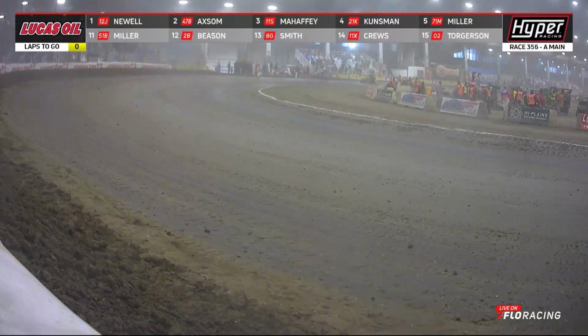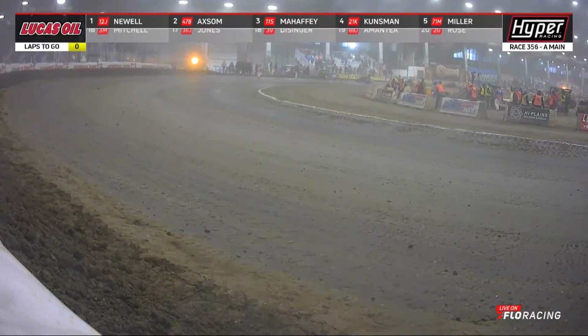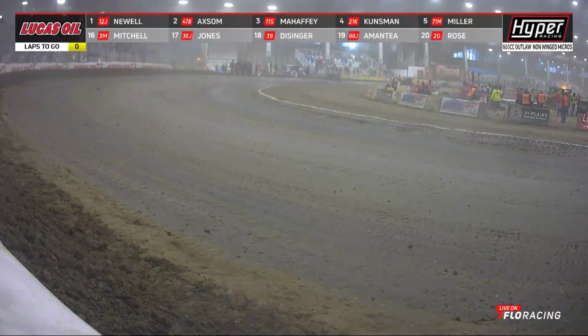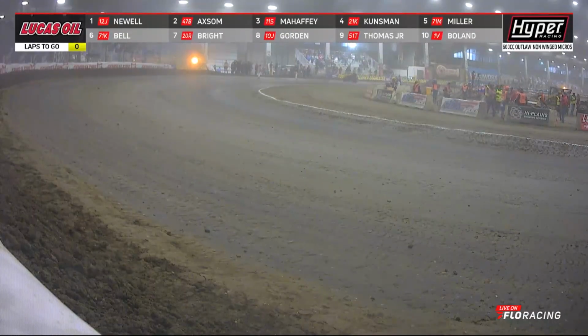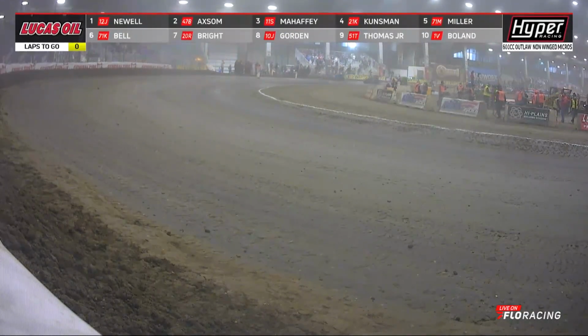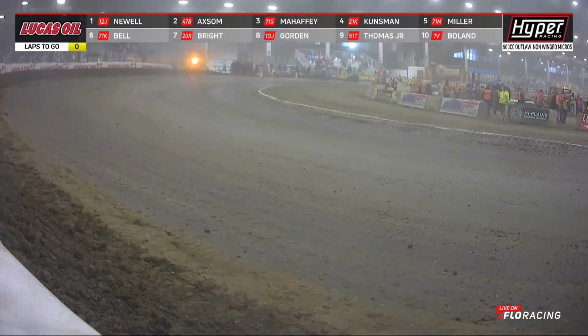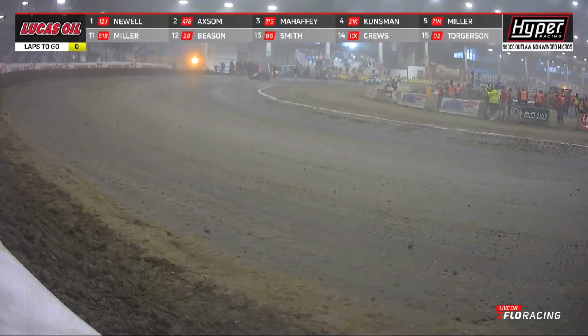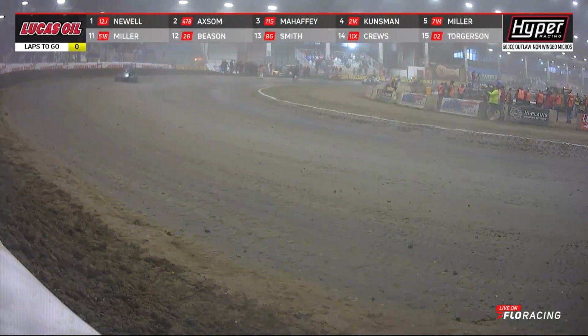And the gap right there, 5/1000ths of a second. 0.058. Insane. Wow. Oh my goodness. Emerson Axsom put about the best lap and a half I've ever seen in this Expo building. And now he's on the flip side, right? Yep. The difference between him and Bright, similar.